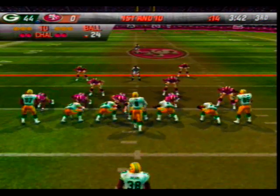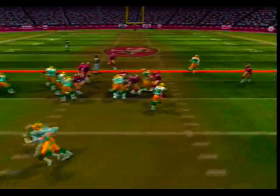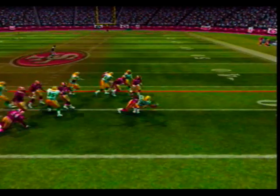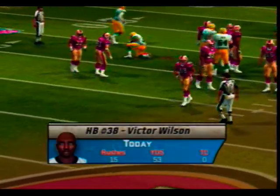First and 10. Come on! Be careful. Set. You can't stop me. He tucks it away. Nice move. Thomas is there for the tackle. Picked up about 6 yards that time.